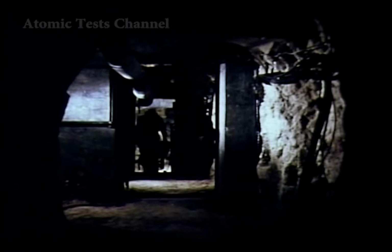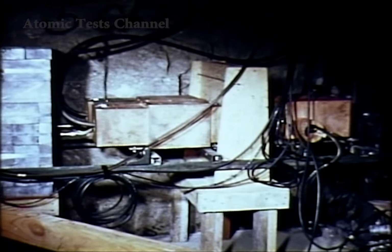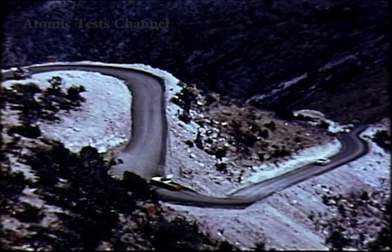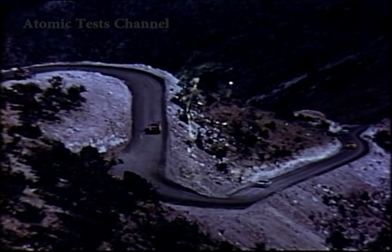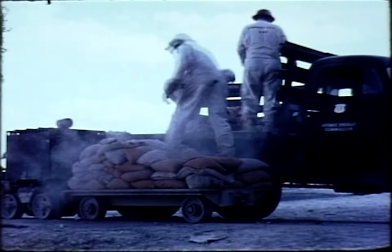Within the tunnel, hard hats were a must when moving about. Experiments requiring massive shielding and close collimation are more readily carried out underground than on a tower. When preparations were completed, the convoy made its way up the winding road to deliver components of the nuclear device. Recording stations were ready. The crew prepared to sandbag the tunnel adjacent to the shot chamber.